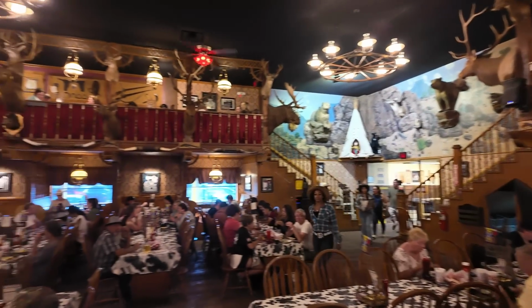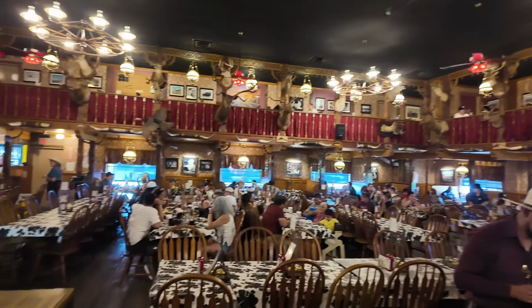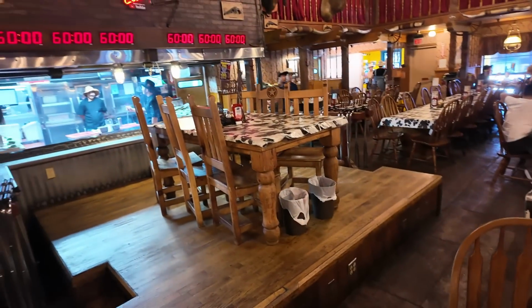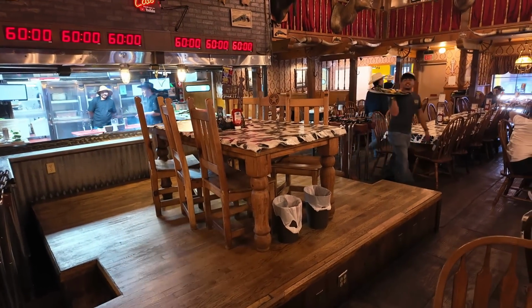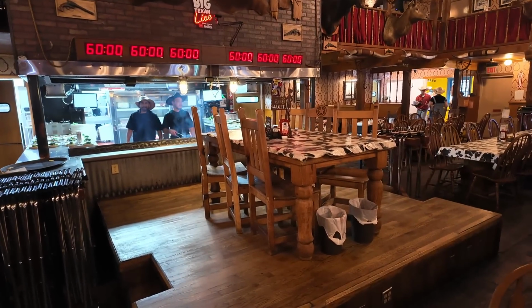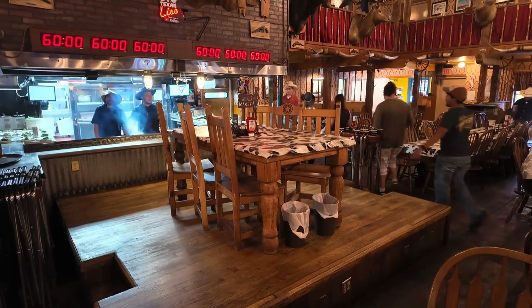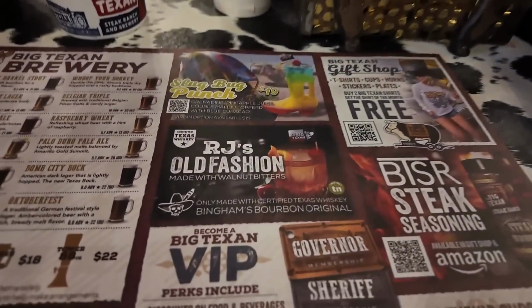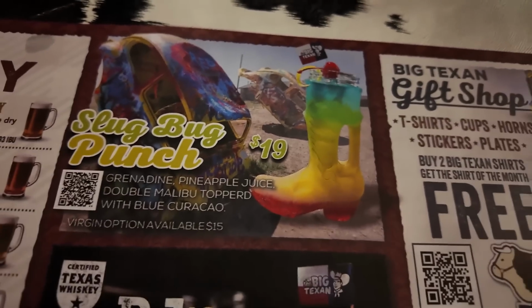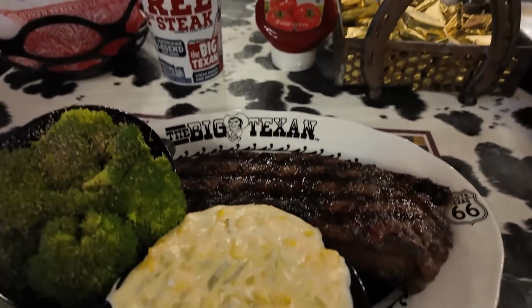Dining room here adorned with animal heads. And they sat me right here, actually right next to the stage where I one time sat right there. That chair right there is where I sat to eat my 72-ounce steak. I don't know if we'll have any challenges while we're eating here, but yeah, that's where the magic happens. And see here, they actually sell an alcoholic beverage, Slug Bug Punch, a very brightly colored drink that comes in a boot. My food has arrived.